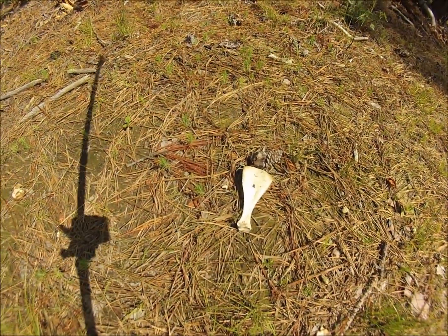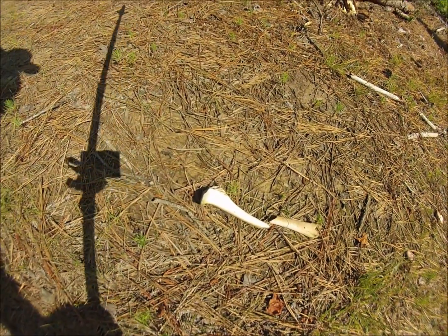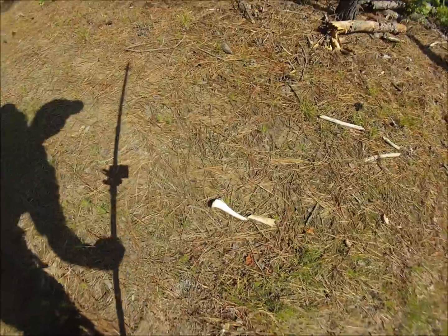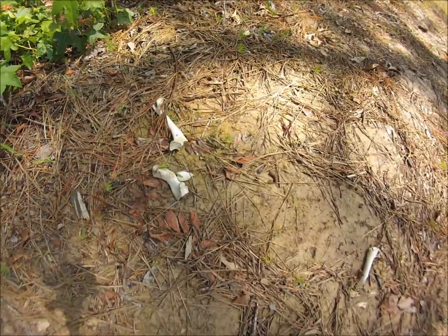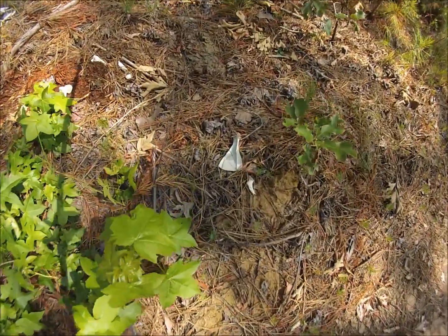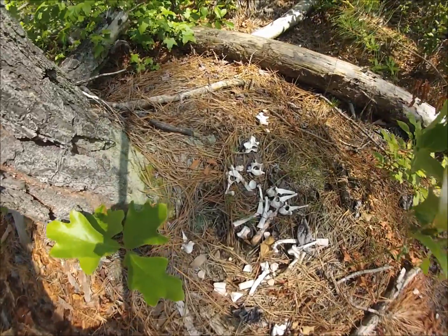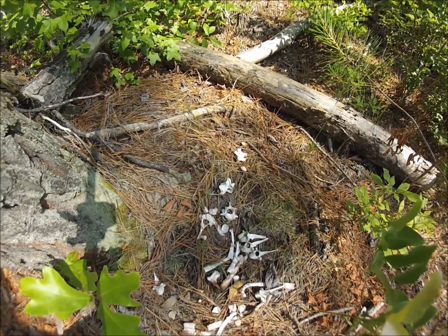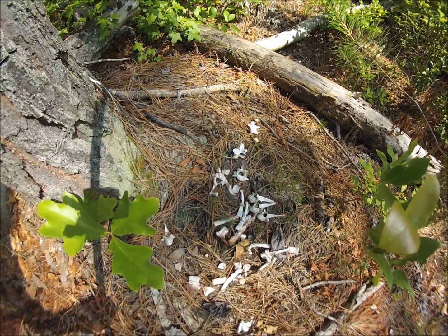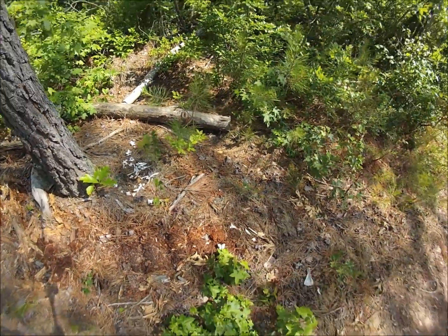I believe that's a deer scapula, shoulder blade, and a leg bone. And, oh look. More pieces. And more. And yeah, okay, so I was gonna say, weird for a hunter to come in here and, you know, tear the carcass apart. But I believe something died, and probably the buzzards tore it apart.